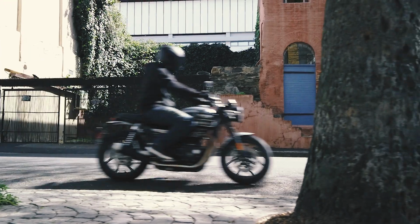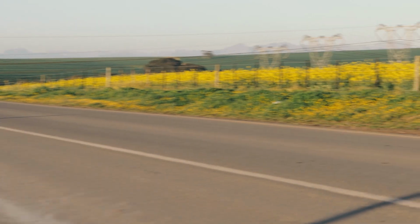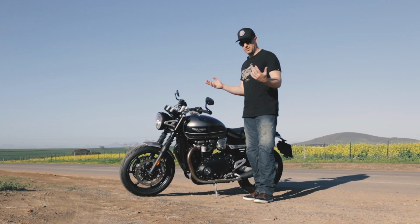When you're riding nice and slow, it absorbs all the slow bumps and you pick it up to speed. At the end of it, you get a nice little bit of dampening coming back up, stiffens up. It's a really weird setup, but it seems to work.